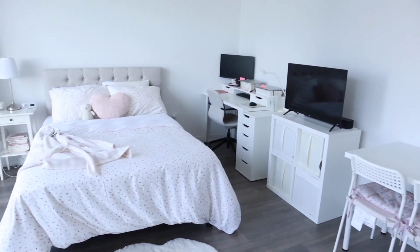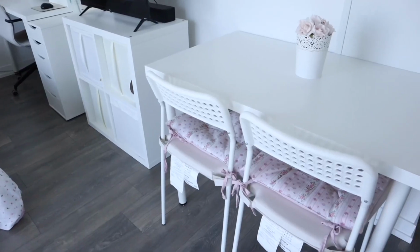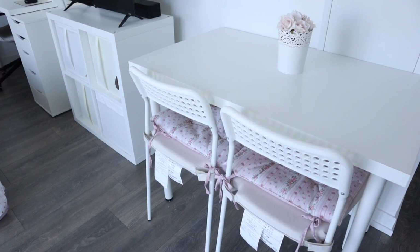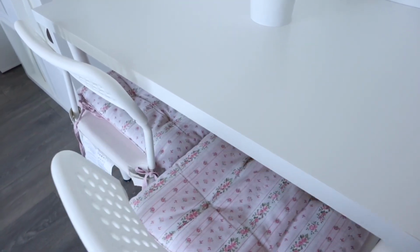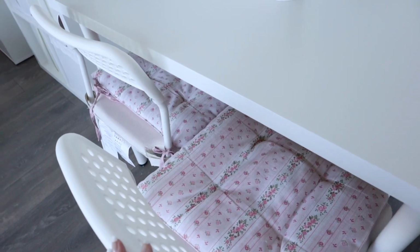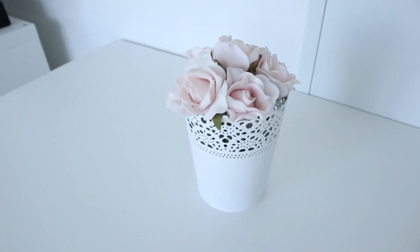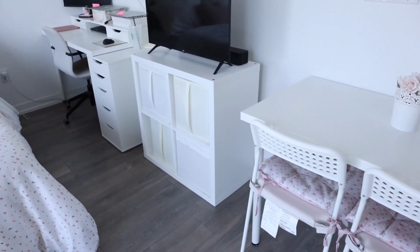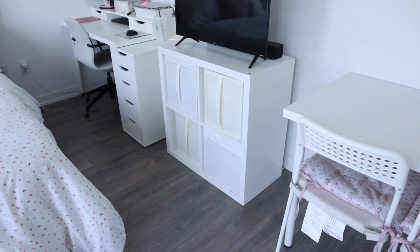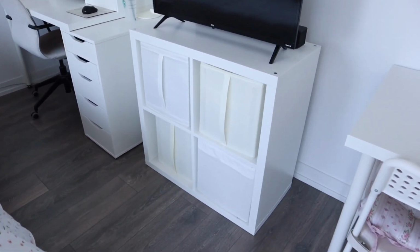And lastly, we just have this other side of my apartment as well. So here we just have my dining table. Also, everything is from IKEA, except for these cushion covers are from Daiso. And these fake flowers are from Dollarama. Over here we just have this storage bin organizer, also from IKEA. The fabric bins are also from IKEA.